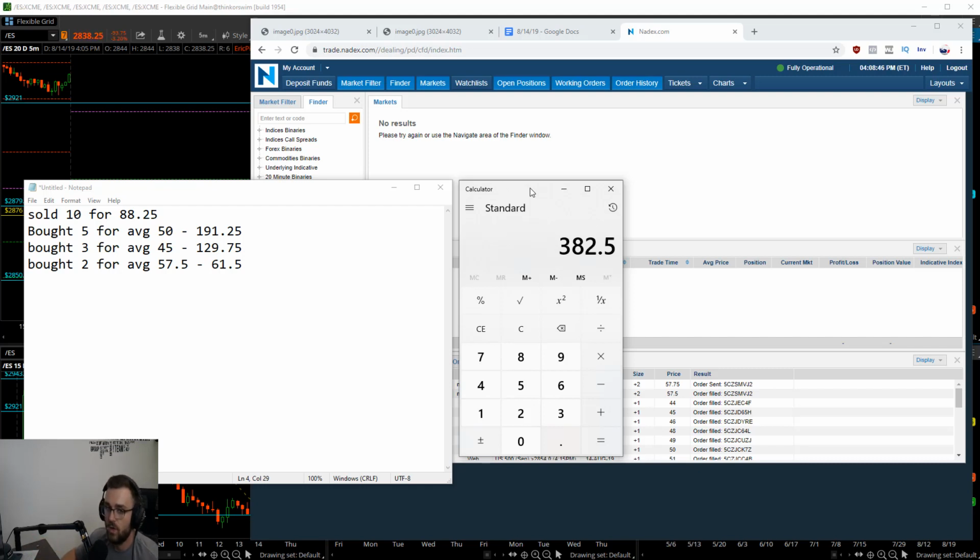I had a total risk on this trade when I put it on of about $120 and was able to take and turn that into a reward on the day of $382.50. So no complaints there with the risk reward ratio on that trade.